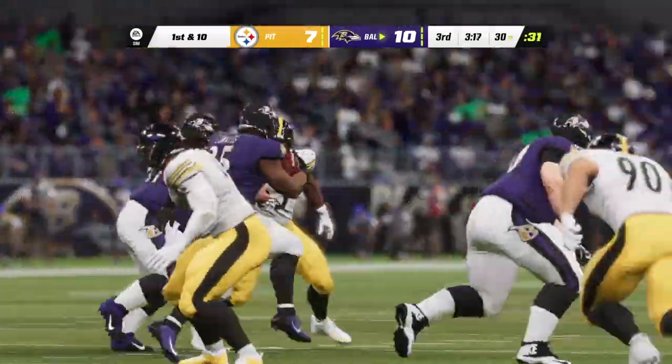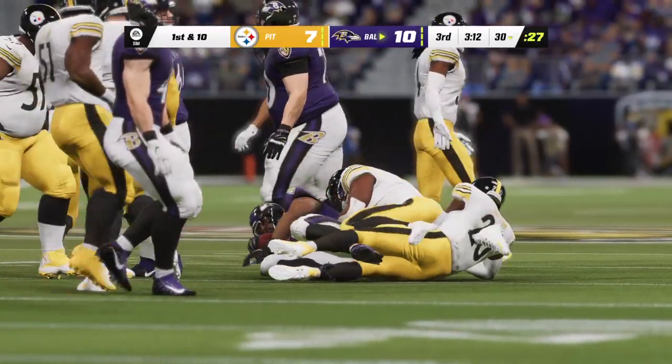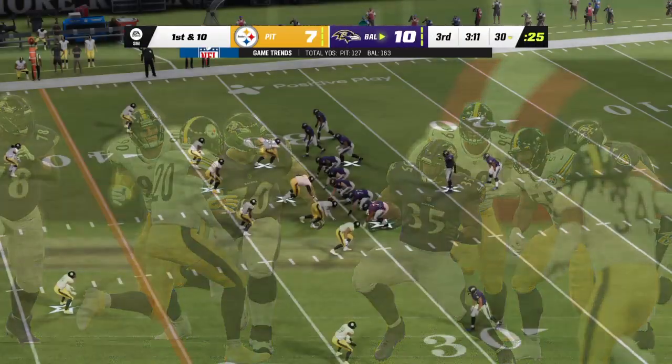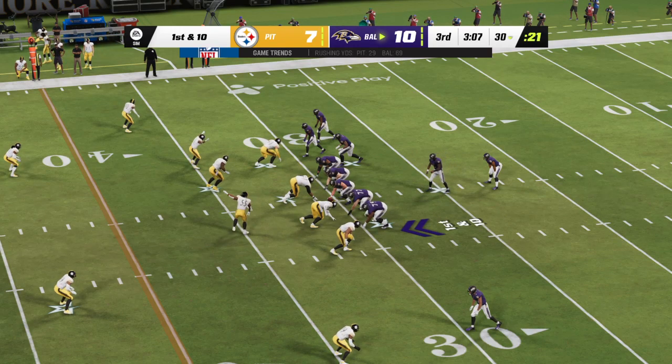We'll see if they take the advice of Mr. Davis. Not too shabby for his first carry of the game. That's exactly what most teams are looking for, a really good change of pace back. So 1st and 10 now from the 30.